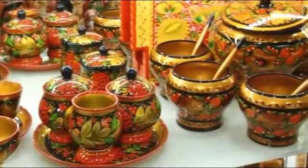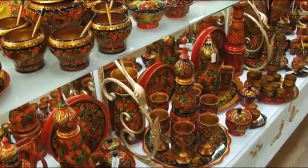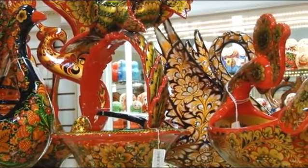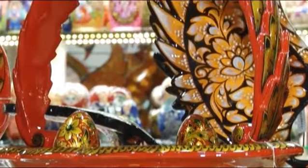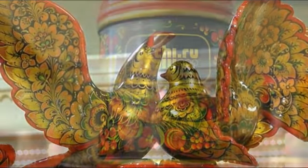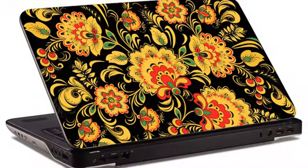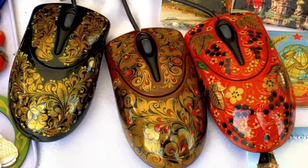Now Khokhloma painting is experiencing a rebirth. Tourists visiting Russia consider Khokhloma souvenirs excellent gifts. Khokhloma masters make bright, beautiful furniture for kindergartens, and orders for souvenir products from the Russian government and international corporations are increasing. In 2014, Khokhloma became the official symbol of the Winter Olympic Games in Sochi. Now elements of Khokhloma painting can be found even on electronic equipment and accessories.